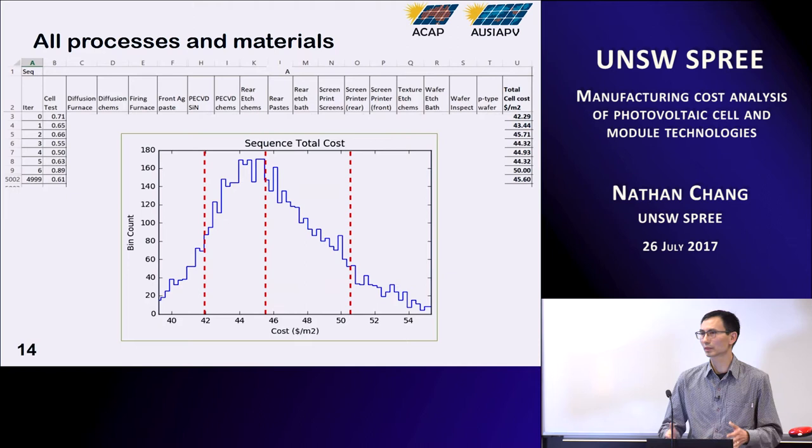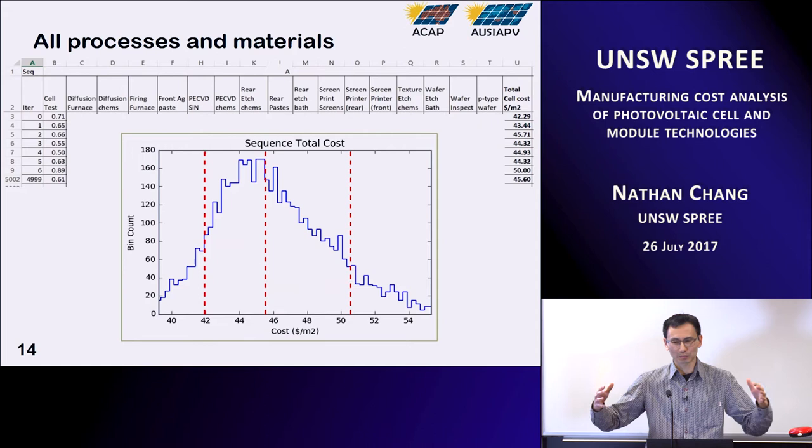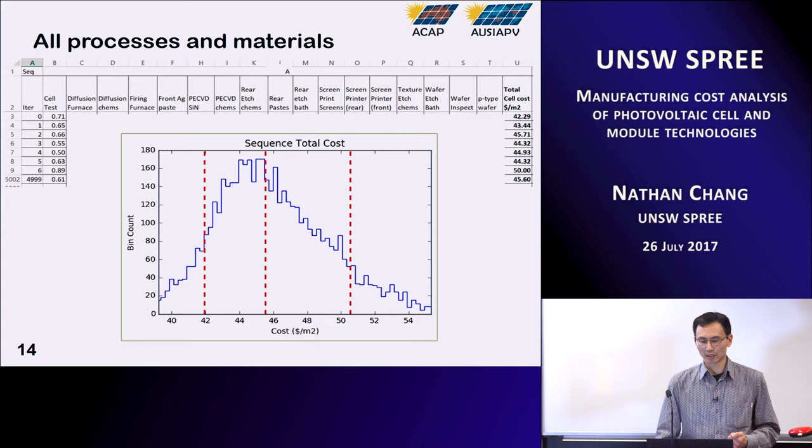What we've essentially done is taken the uncertainty in every single one of those underlying parameters, varied them, and put them together to have a picture for what is the total cost and how uncertain is that total cost. And then we can use these to compare and understand what's happening. So that's the method, that's the Monte Carlo method. Now I want to illustrate its usefulness with an example.